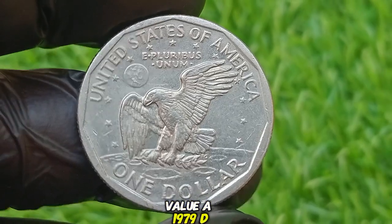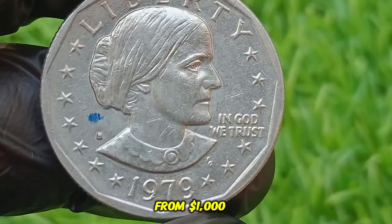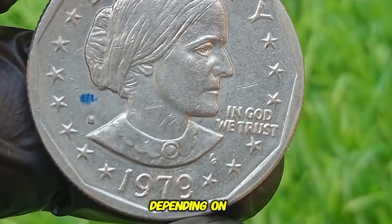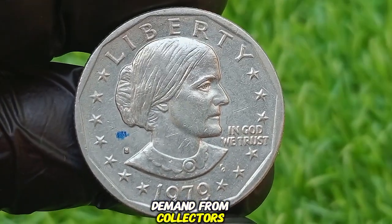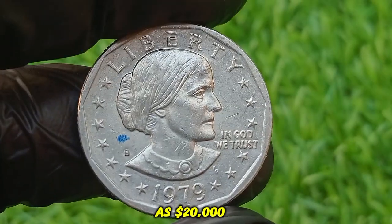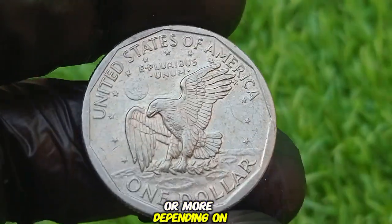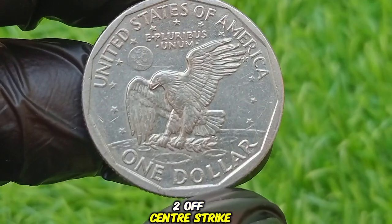Value. A 1979 D double die error can be worth anywhere from $1,000 to $10,000 depending on the severity of the doubling, its condition, and the demand from collectors. Some coins with this error have sold for as much as $20,000 or more, depending on the level of detail and clarity.